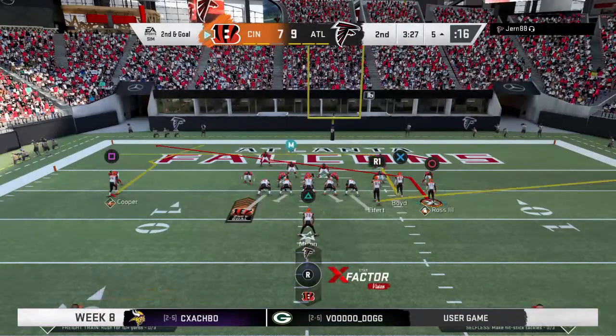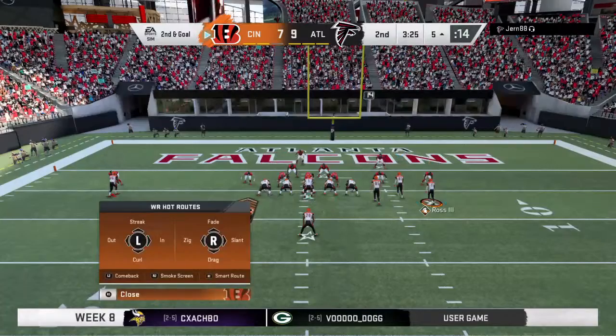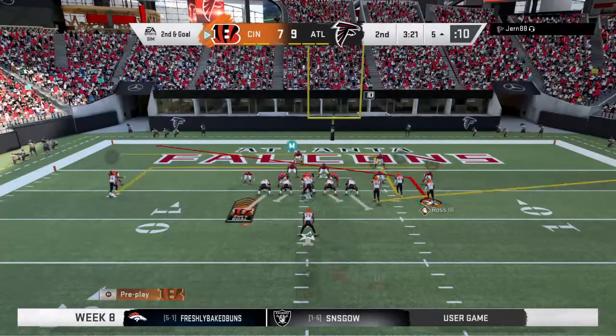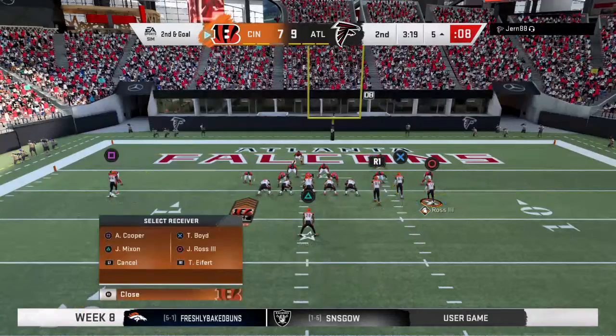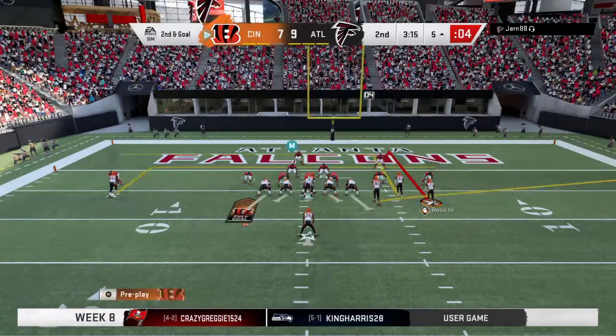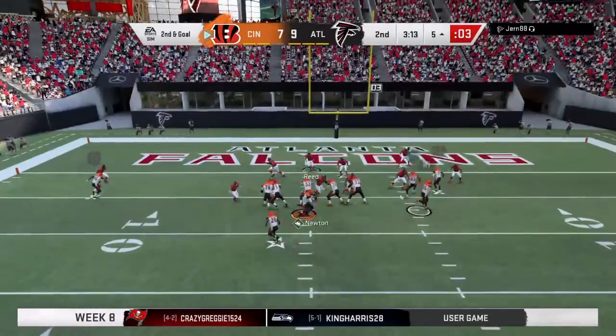56 is the Mike. 56, Mike, 56, right there. Gun. Let's get off the field.